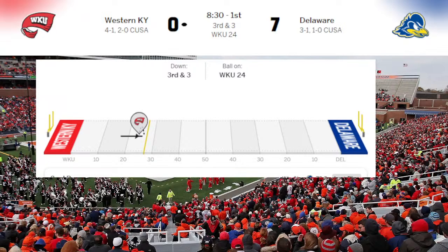We talked about the stat for Delaware. They tonight are 5 of 5 on third downs. They only have 7% of their possessions, I believe it's only 2 on the season, 3-and-out. You're exactly right.